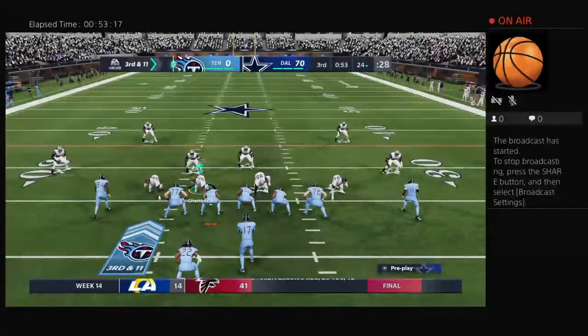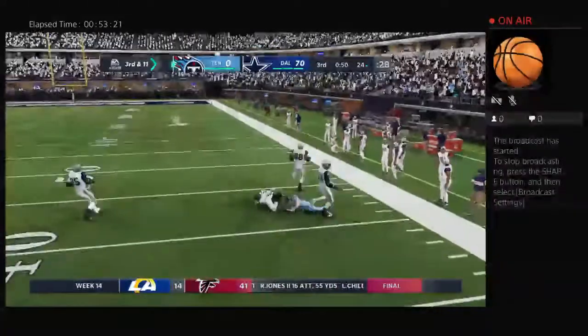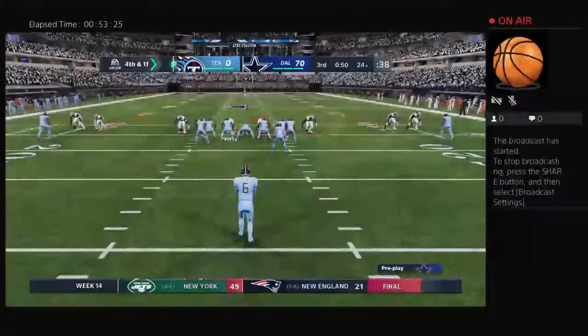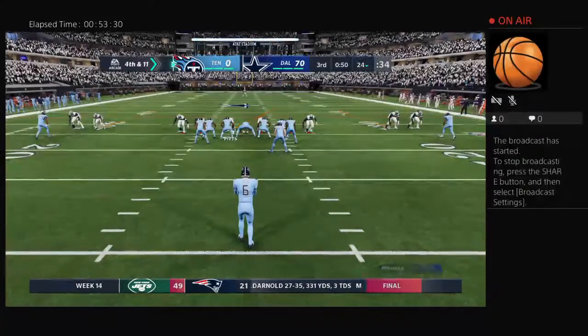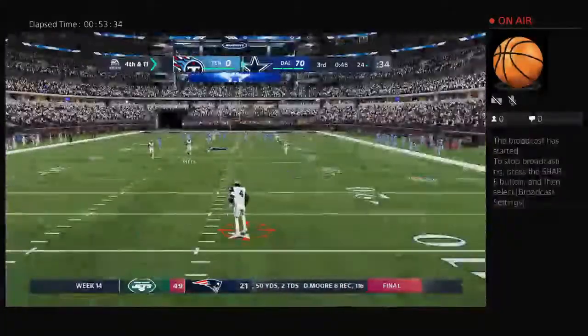Oh, eluding the tackle. Nice work on the return as he gets about 15 yards back. Here's the Dallas offense now, heading back out onto the field. They had a great drive going last time. They were moving the ball, and then all of a sudden it just stalled out. So we'll see what they can do here, Charles.